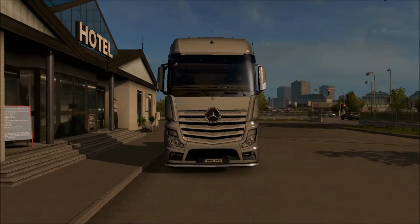So, if you haven't tried this truck out already, I do really recommend you do.